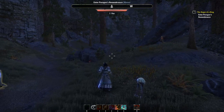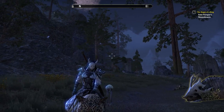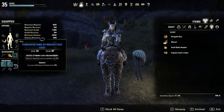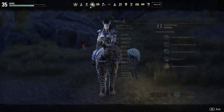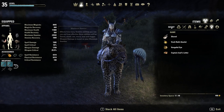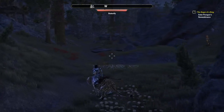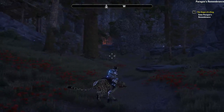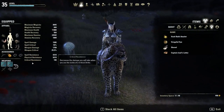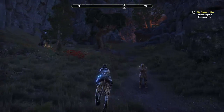So now we go down this way. Huh? Whoa, what am I wearing? Did I just pick up a disguise? Let's see, disguise. Why am I wearing that? Weird. Yeah, so this is a disguise. Didn't show disguise, did it? I don't see any. It should show it in here, unless it's just like a quest thing.